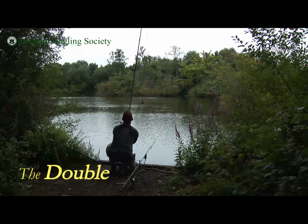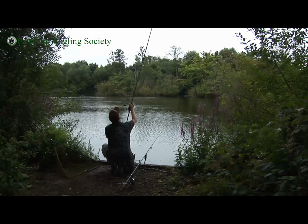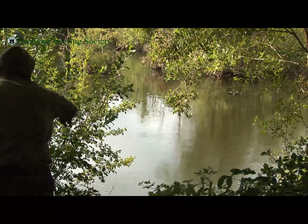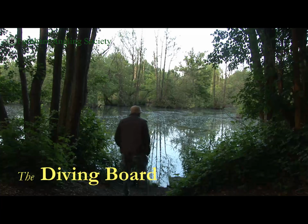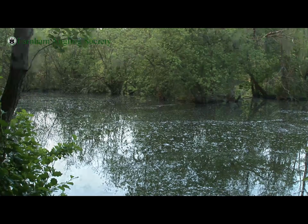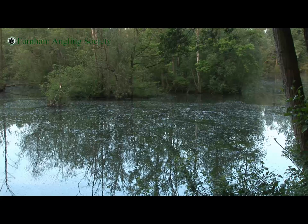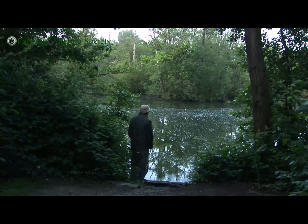The Double's the next one you'll find coming along the bank separating the Match and Nursery lakes, with an average depth of 4 to 5 feet across the open water, which features out in the front of the swim, with a deeper area close in to the left and right. In the Diving Board you've got the margins around 4 to 5 feet deep, shallowing up as they get closer to the islands. You've got a large sunken gravel area off to the left there, just off that little dot island, about 2 to 3 feet deep on top of that, and gently sloping off into deeper water.